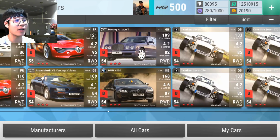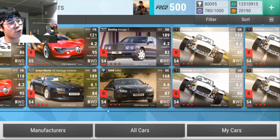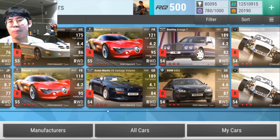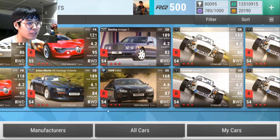Especially when you think about it, the BMW 640D is also medium. That has 87 handling. So I'd rather have my 640D on the twisty stuff for it being a medium ground clearance car, and then I have my Arnage for the drag stuff for it being a medium ground clearance car. We don't see the 2-kilometer drag speed bump or whatever it's called enough. I wish we saw that more, so cars like this would be a bit more useful. Well, this car wouldn't even be that useful.